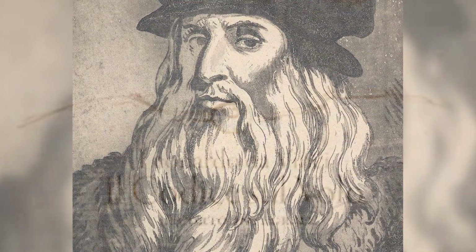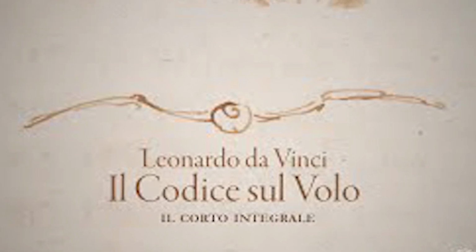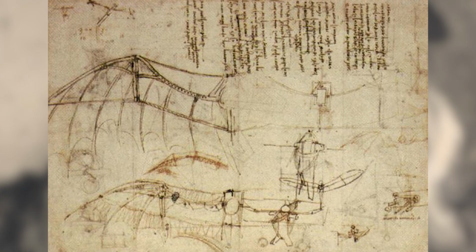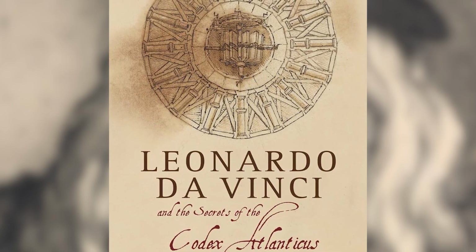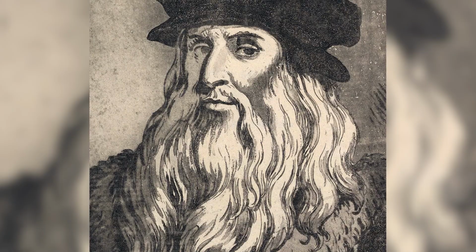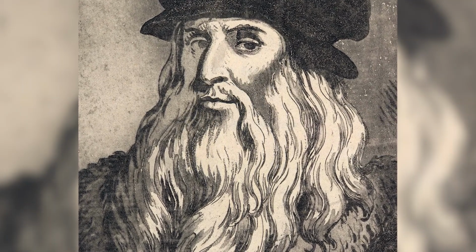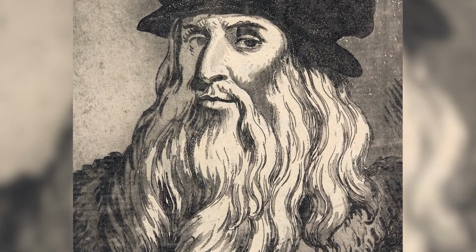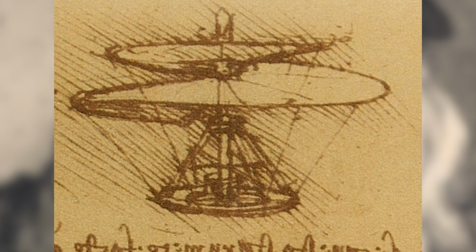In an essay titled Del Volo, I think the meaning is On Flight, he described a flying machine called the Bird, which he built from scratched lining, leather joints, and raw silk tongues. In the Codex Atlanticus, he wrote, "Tomorrow morning, on the 2nd day of January 1496, I will make the tongue and the attempt." Some of Leonardo's other designs, such as the four-person aerial screw, similar to a helicopter, have several flaws.